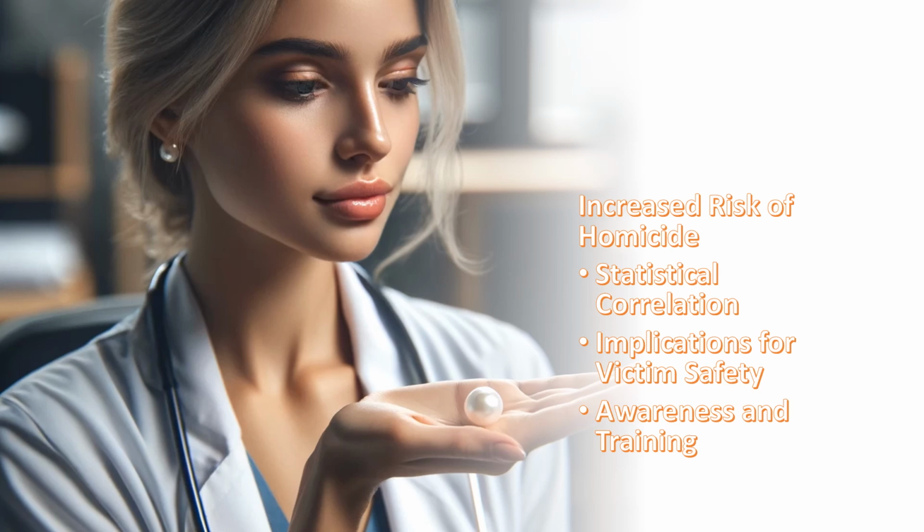Awareness and training. The link between strangulation and increased homicide risk highlights the need for comprehensive training among medical professionals, law enforcement, and judicial personnel. Understanding the gravity of strangulation can lead to more appropriate responses, potentially saving lives.